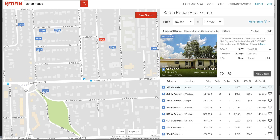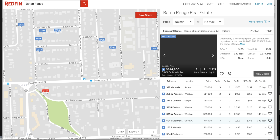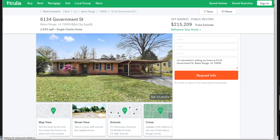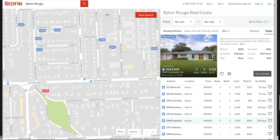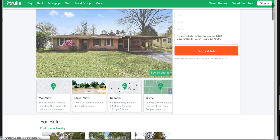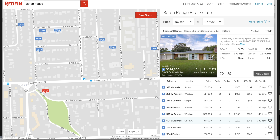There is this comp right here. If I click on the button, it pulls it up over here. So it's this one here on Esplanade. Wait, how do you say it? Esplanade, I think, Avenue. So here it is, and what's cool about it is it's kind of a ranch like ours. Looks very much like it. This does have a 2-car attached garage. Looks like we don't. Looks like we have a carport, so we'll want to take that into consideration. Anyway, I've got 9 homes here that it's found.